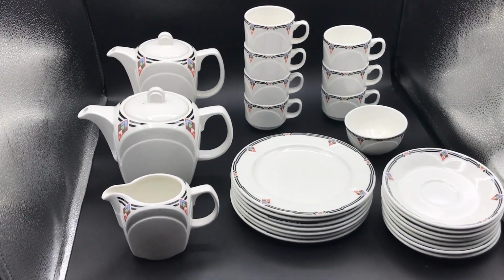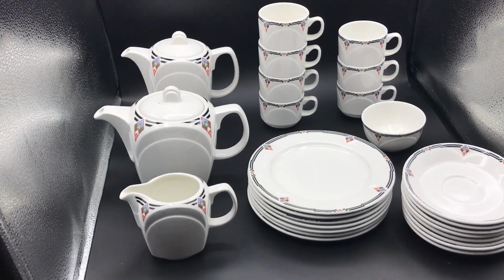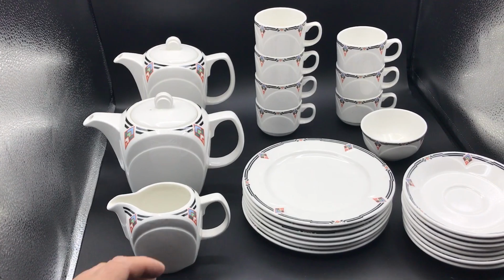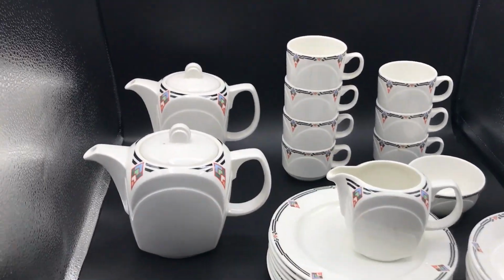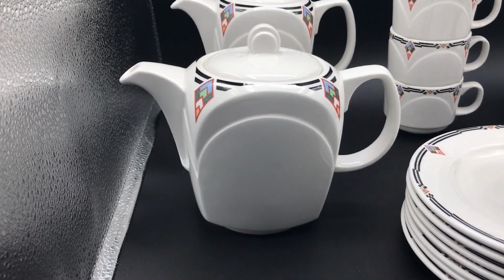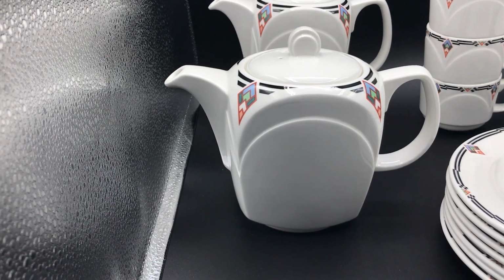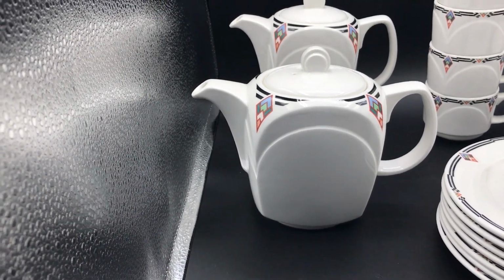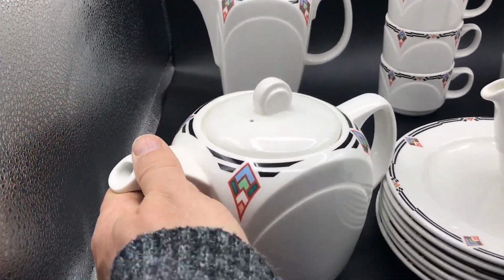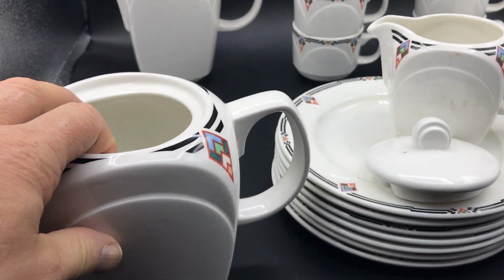Okay, I'm going to start off with this. So what is it? Looking at it, you can tell it's hotelware. However, this is very much in the Art Deco style. You look at that, it's very much in the design of the Art Deco. You'd expect to see a Clarice Cliff pattern or something on that teapot. But this is not old at all. But beautiful shape, beautiful design. Take that lid off there.